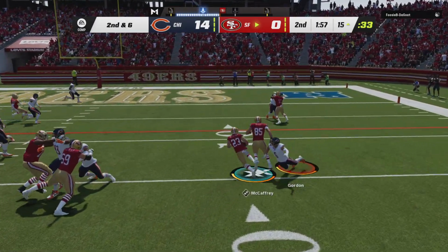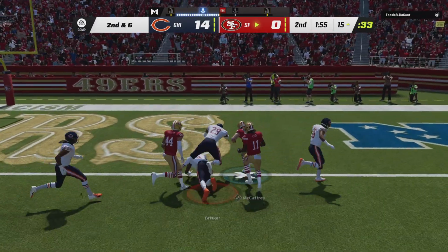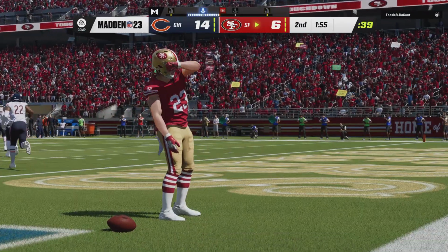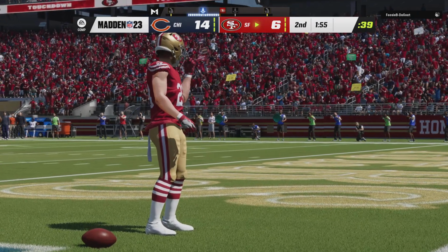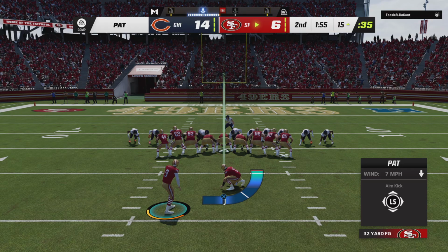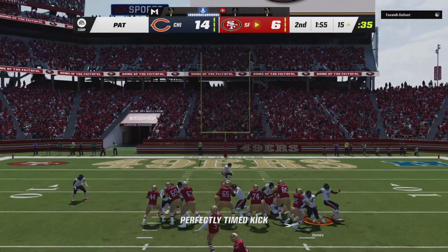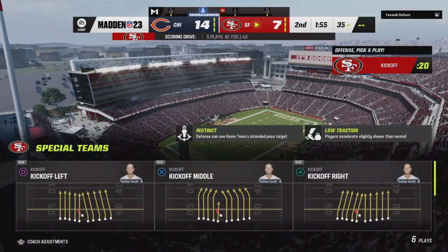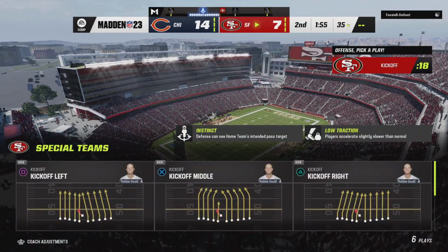Again, they run. Again, it's McCaffrey. And he's going to take it in. Touchdown, San Francisco. Christian McCaffrey, 15 yards. And the Niners have got it back to within a score. Gold with the extra point, and that'll make our score 14-7.